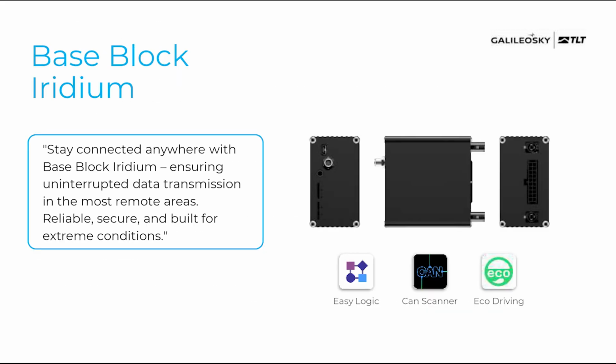Right now, I just want to pay your attention to Galileosky base block Iridium. It's a unique solution, and it's just for those who need to control your fleet in remote areas. Use our hybrid base block Iridium because it works with GSM and satellite as well. In this case, you get automatic switch between networks. You send only important data via satellite, and it saves your costs. As well, you can create smart rules like triggering satellite mode only on alerts. And it's perfect for places with no GSM signal.